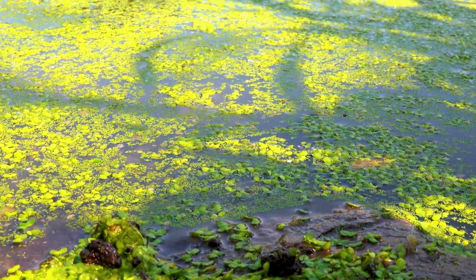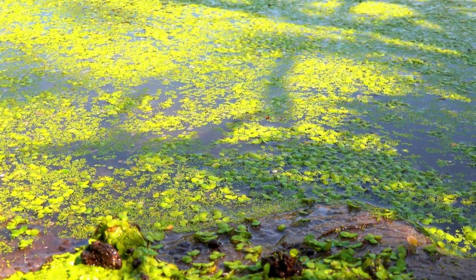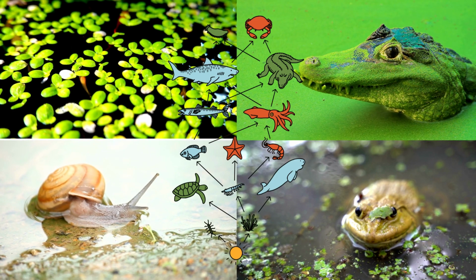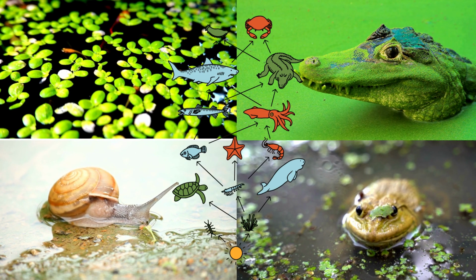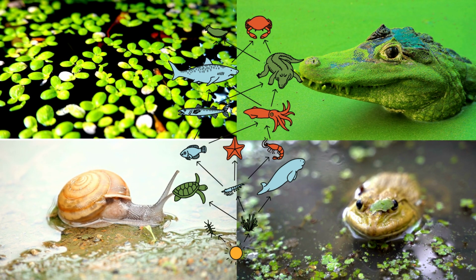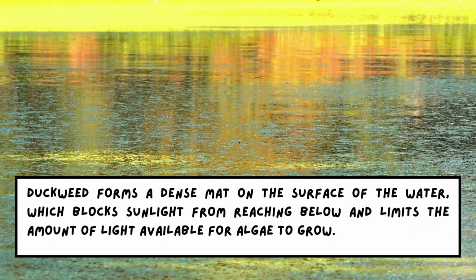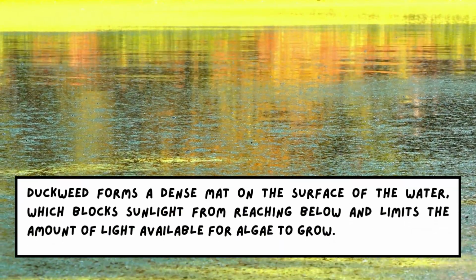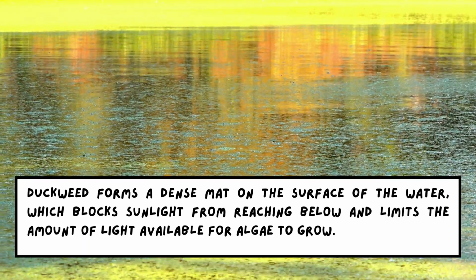These plants are a crucial part of the food chain for aquatic life. Small fish, insects, and other water-dwelling creatures feed on Wolffia, making it a vital source of nutrition for many aquatic species. Additionally, the dense mats of Wolffia help reduce the growth of algae, keeping the water cleaner and healthier.